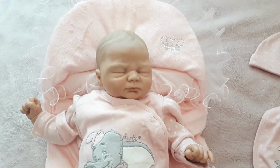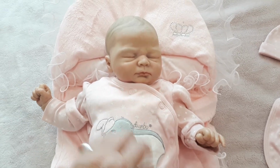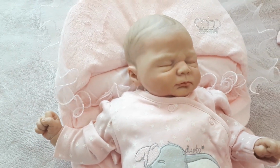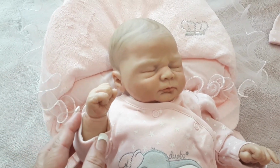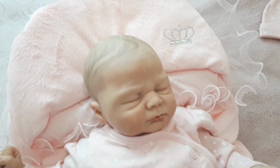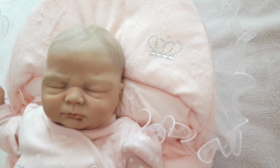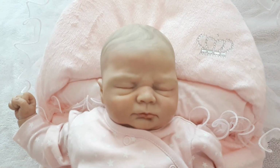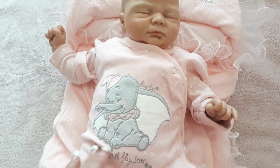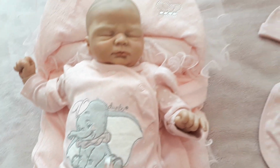So this is my Reborn Ivy by Eliza Marks, and I think she was reborn by somebody in the UK. It was quite a few years ago I got this particular baby, but I just love her painted hair. Actually, no, it's just come back to me. She's actually from a USA artist, and Kay's Dolly Boutique in the UK had this really sweet little three-piece set, and I'll just show you.